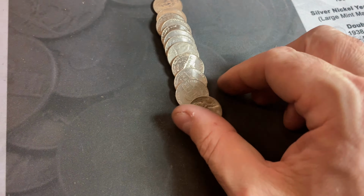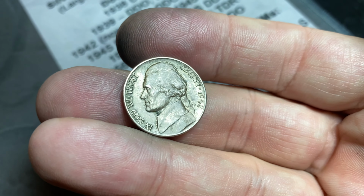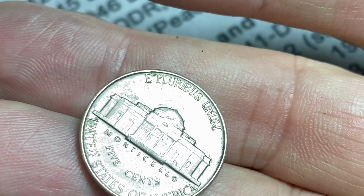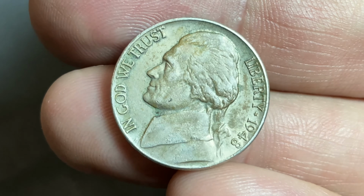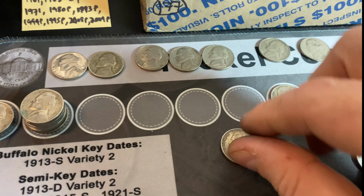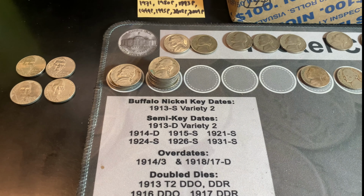Same roll, and it's been a good roll. We had the war nickel. I had 255Ds, and now a pretty nice looking 1948 Philadelphia. And you know what? That's a nice looking coin. I know it's got some gunk on the front, but it doesn't look heavily circulated at all. We'll definitely take that. Finally nice seeing another date from the 40s other than 1941.